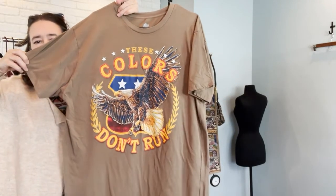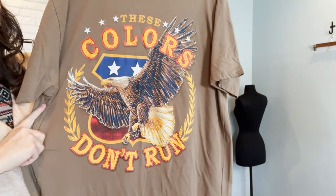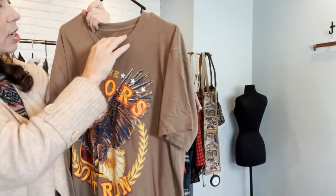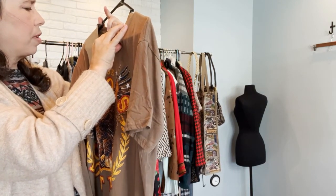I picked this up because Veterans Day was Friday. I got this at the bins. It's probably maybe 75 cents. It says these colors don't run. It was in very nice condition. It is soft. The brand name is Celebrate Patriotic, and it's a size extra large in a men's.